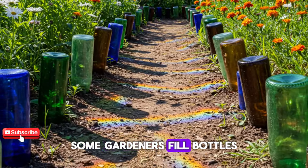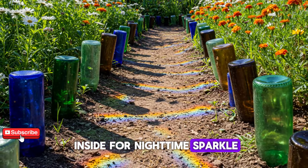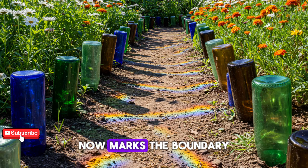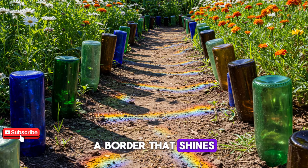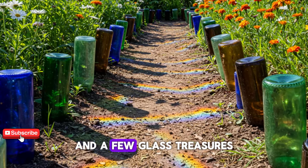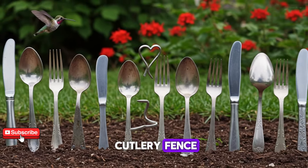Some gardeners fill bottles with water to enhance reflection. Others drop fairy lights inside for nighttime sparkle. No matter how you use them, they make people smile. A bottle that once held root beer now marks the boundary between thyme and daisies, a border that shines like jewelry for the earth itself. And it's easy. No tools, no digging, just your hands and a few glass treasures that would have otherwise been tossed away. Number 4. Vintage cutlery fence.